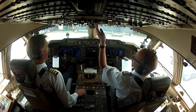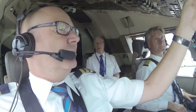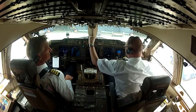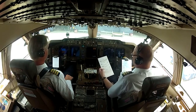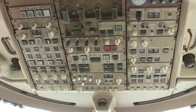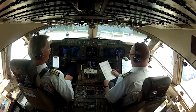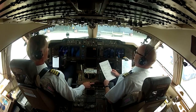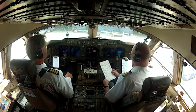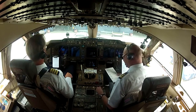Cabin crew, doors may be opened. Shutdown checklist. The shutdown checklist. Hydraulic panel to go, fuel pumps off. Flaps up. Fuel control switches cut off. Beacon lights off. Weather radar off. Doors may be opened. Parking brake. To go.